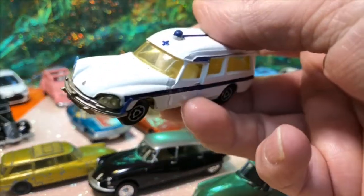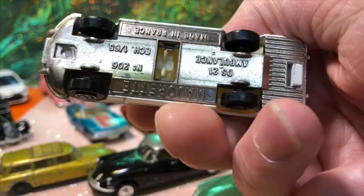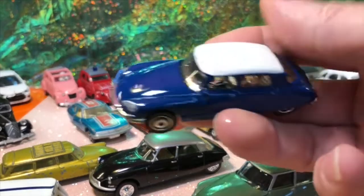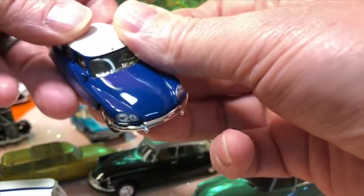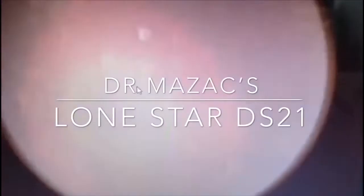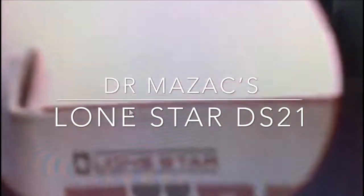This is the Citroen SM Ambulance, made by Majorette. This was redone by Mark. Lovely little piece. It's actually staying together now, Mark. And this is the Matchbox model. And the reason I'm showing you this piece is because it kind of goes with the old Matchbox Citroen SM.